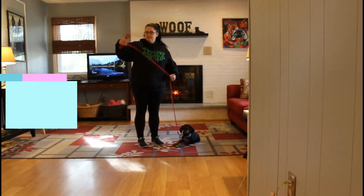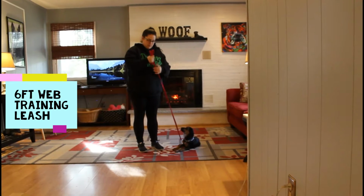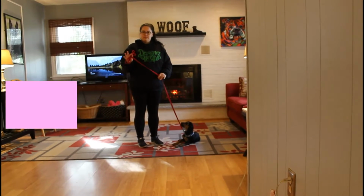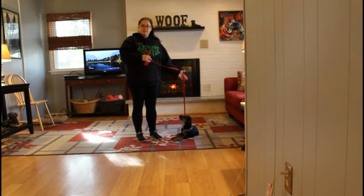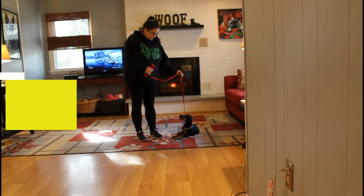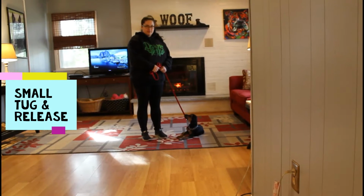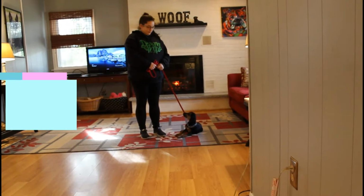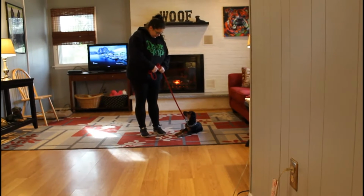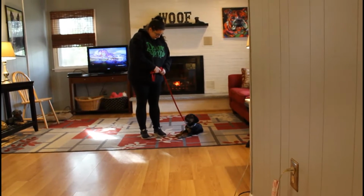Bernadette is using a regular 6-foot web training leash, and she keeps the bulk of the leash folded neatly in her right hand. That leaves her left hand free to give those little tiny corrections that we were talking about, and it's just a little tug and release on his training collar. He's going to be coming home with his very own training collar, and you're going to be taught how to put it on, take it off, and use it properly during your follow-up training session.